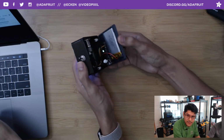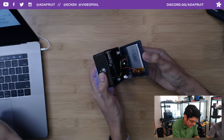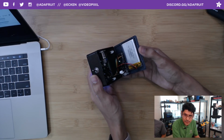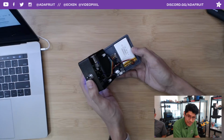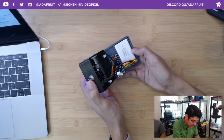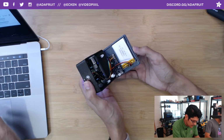All the connections are actually using JST connectors, so it's really easy to panel mount these guys, and we're going to look at it in the guide and look at the whole thing here. But there's the battery. There's a nice little battery holder here for the LiPoly, and it just press fits. There's no need for glue or anything.